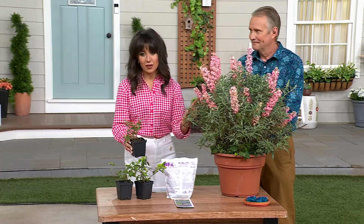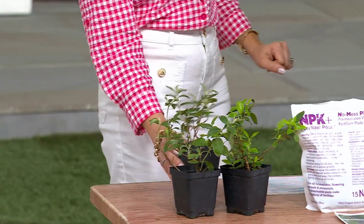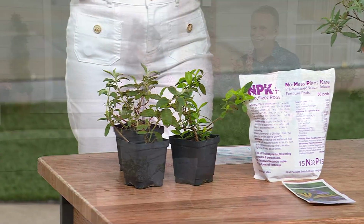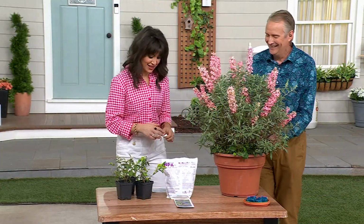These are so sweet. I love this. I wish we had butterflies here. I get jealous. I get to see all the pictures. I'm like, I want the action.